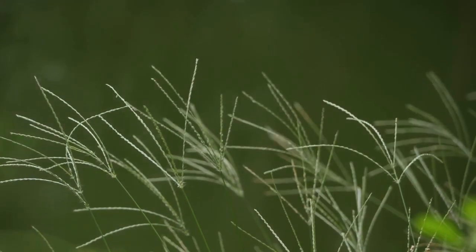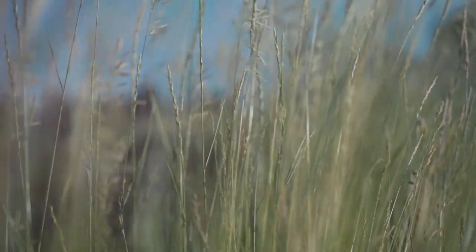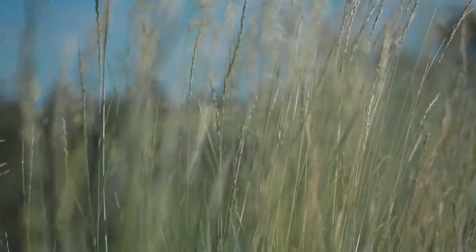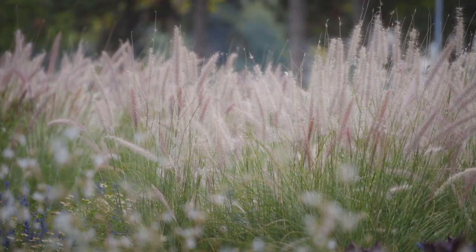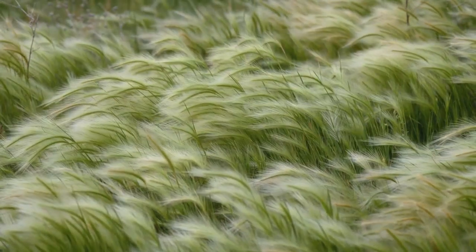Next, we have Bermuda grass, a robust variety with a coarse texture that's perfect for high-traffic areas. Its rapid growth and resilient nature make it a popular choice for many. When the wind blows, Bermuda grass exhibits a lively dance, adding dynamic movement to your lawn.